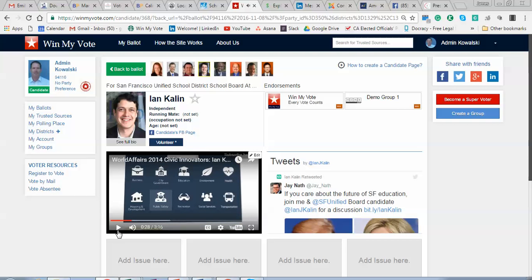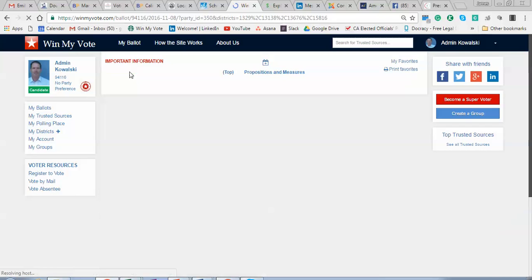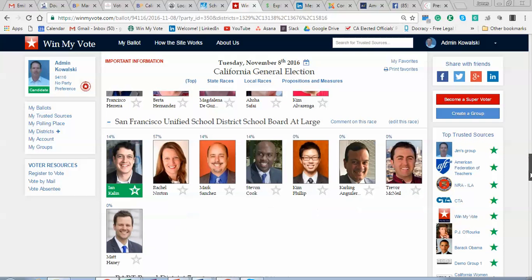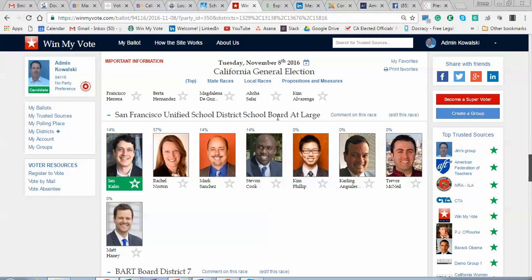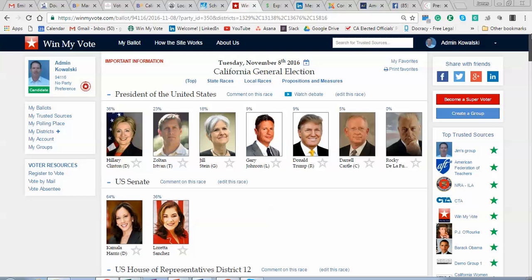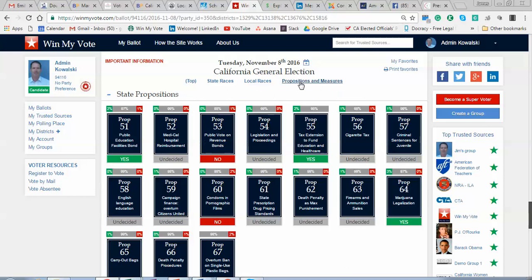And then if you like that, you can favorite him, and when you go back to your ballot, he's moved to the front, and his nameplate's turned green, so he's your favorite for that race, which is, sorry about that, the school board. And then I can go on to my next race, etc., etc. So this really allows me to have a home page. I can see propositions. This is California, right?